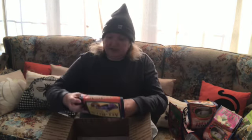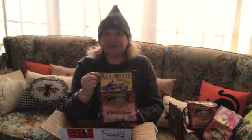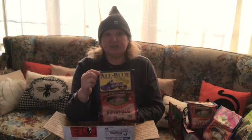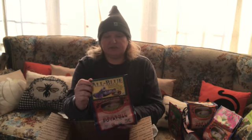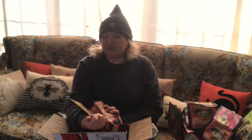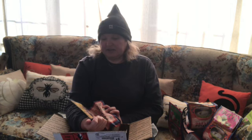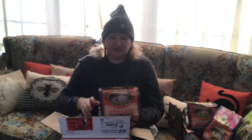And finally, we have all blue. I must admit that I'm fascinated with the all blue potatoes. I had some last year. I enjoyed growing them, and I certainly enjoyed eating them. So this one has a deep blue skin and flesh, outstanding flavor, moist texture, good in salads, baked or boiled. So a pound of these.